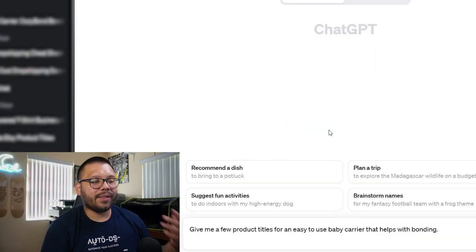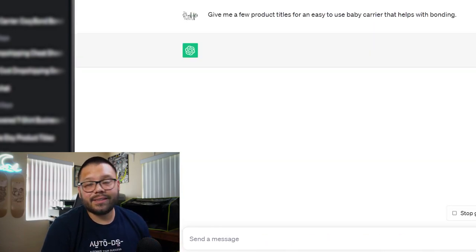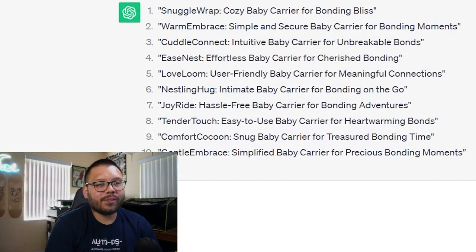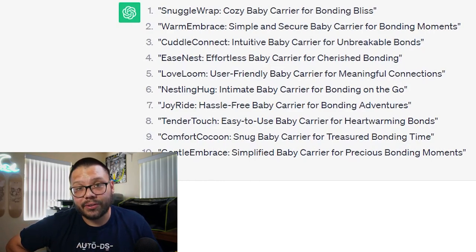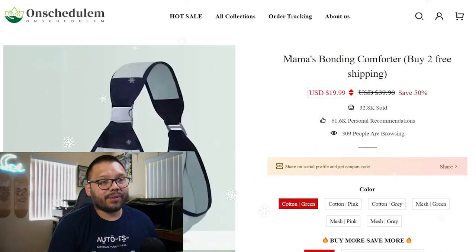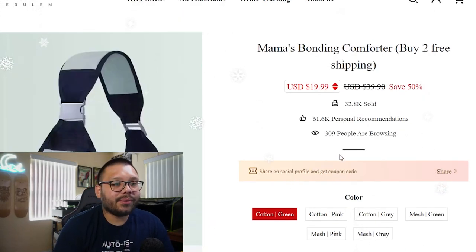So on ChatGPT, I just went ahead on here and I'm asking it something simple that has to do with the product itself. So give me a few product titles for an easy to use baby carrier that helps with bonding. And let's see what ChatGPT says. And this is what it came out with. So it gave us the Snuggle Wrap, Cozy Baby Carrier for Bonding Bliss. Actually, that's not that bad. I really like that one. Warm Embrace, Cuddle Connect, Easy Nest, Love Loom, and a few others. So as you can see, I'm not gonna go through all of them, of course, but as you can see, most of them are better than this one right here. Now, aside from that, we have a pretty easy to read website.